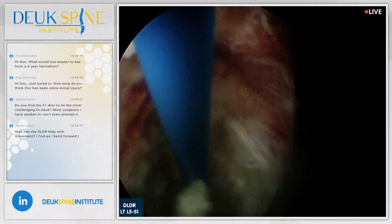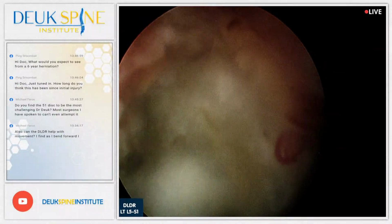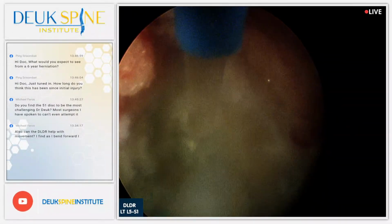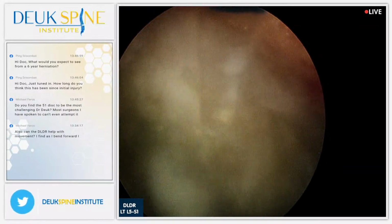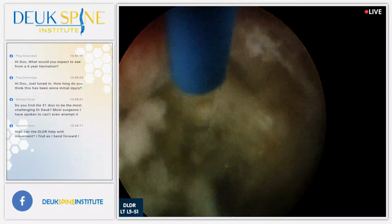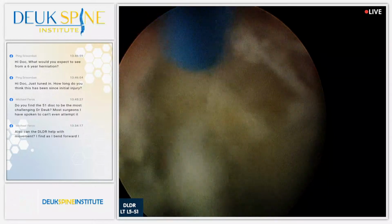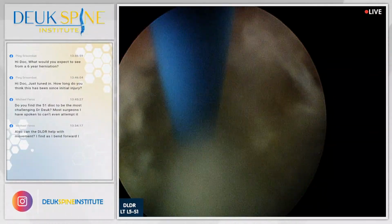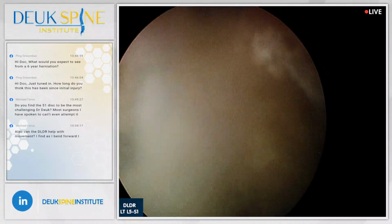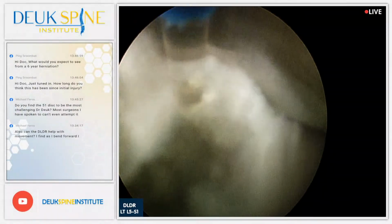All right. There's some veins and fat in the epidural space, and you can see I've gotten as posteriorly as I can towards the nerves, and I just cannot get any more. But the good news is, see that white string right there? That's the posterior longitudinal ligament. Typically a herniation will push back against that and push the PLL backwards. So by the fact we're seeing the PLL right now, that's a good sign, meaning that we've pretty much gotten most of the herniation out. So I'm happy with that.